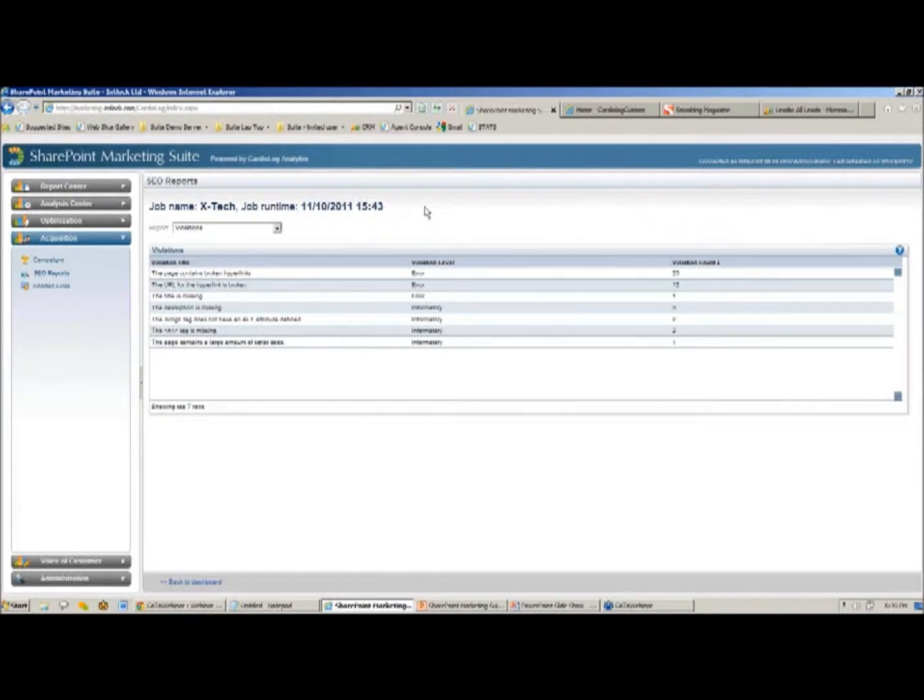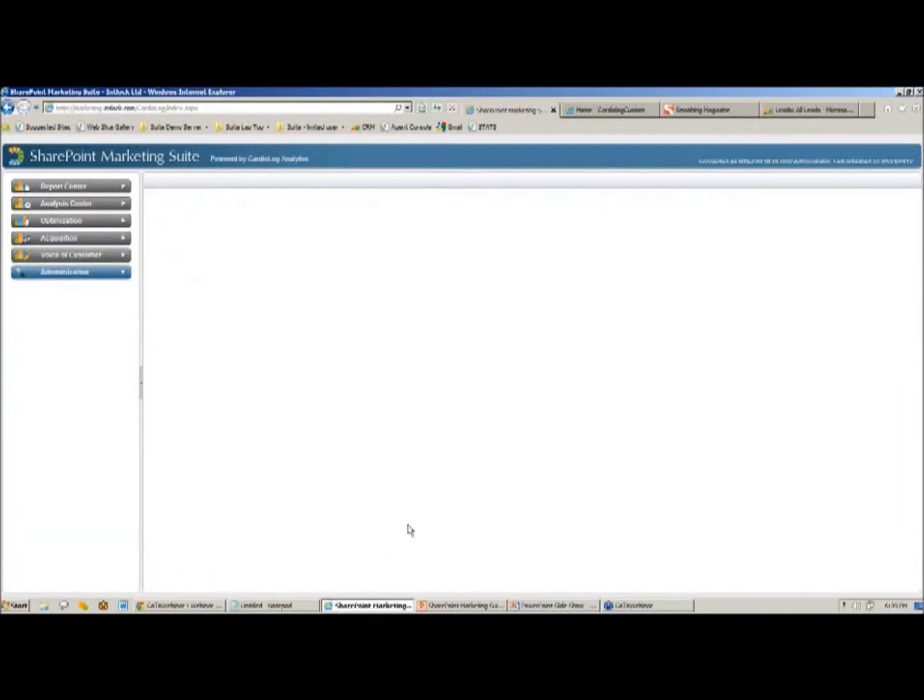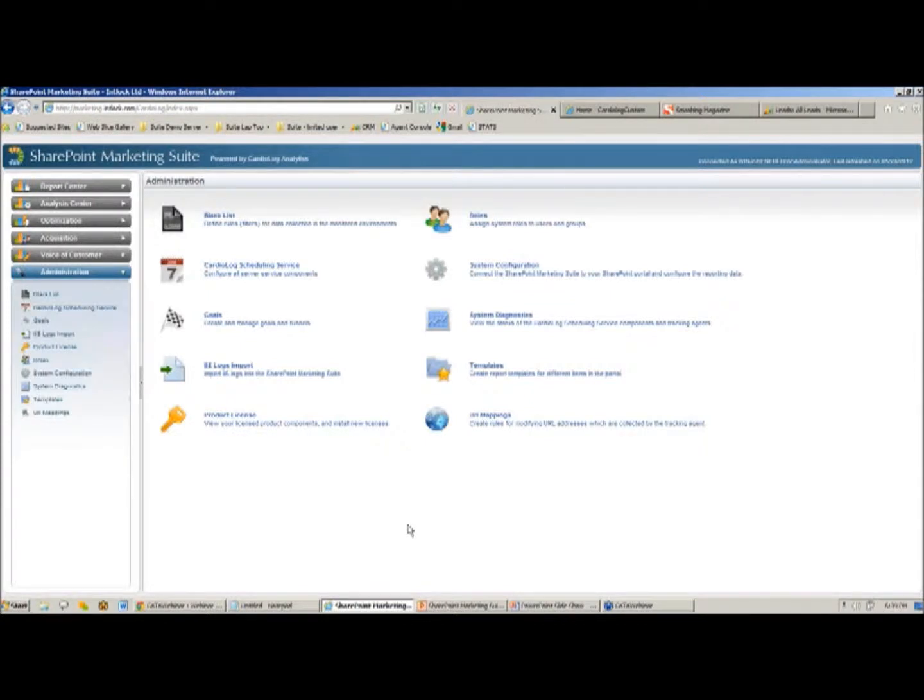But let me jump into SEO here and show you some of the reports that we can provide to really enhance and improve our on-site SharePoint SEO. Some of the reports that we can provide marketers with include things like broken links, slow pages, content that's not found. Let me go ahead and open a report here and show you some more information.